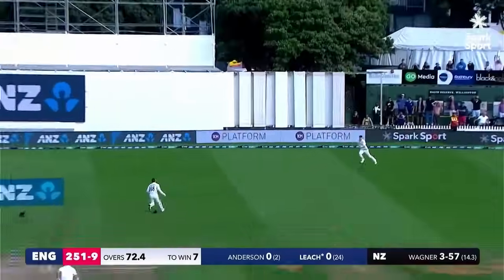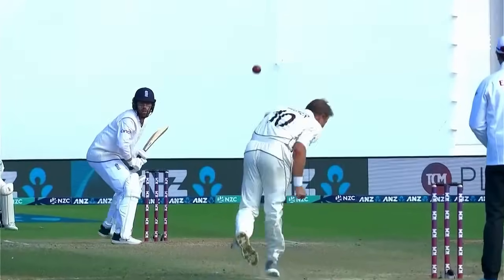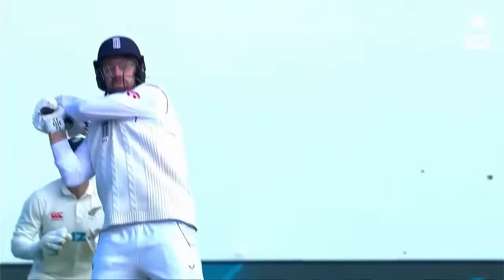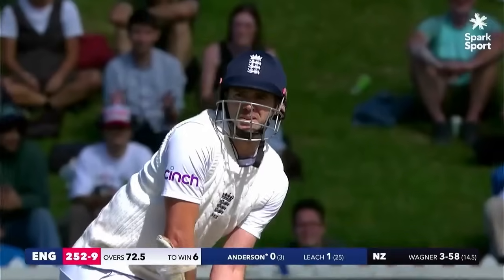Where's it gone? It's gone up, it's gone up, it's landed safely. It's landed between Blundell and Henry. Wagner can't believe it. And it's a single, they're down to 6. Could have gone anywhere.